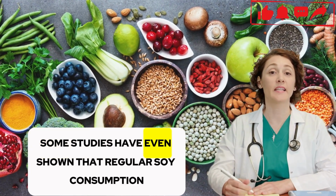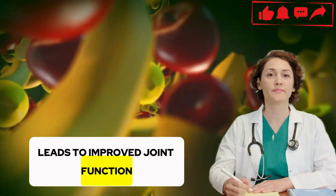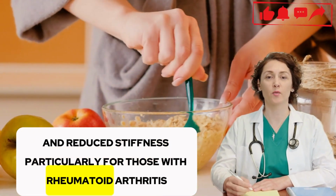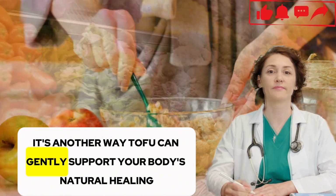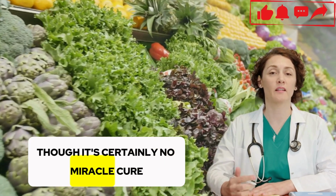Some studies have even shown that regular soy consumption leads to improved joint function and reduced stiffness, particularly for those with rheumatoid arthritis. It's another way tofu can gently support your body's natural healing, though it's certainly no miracle cure.